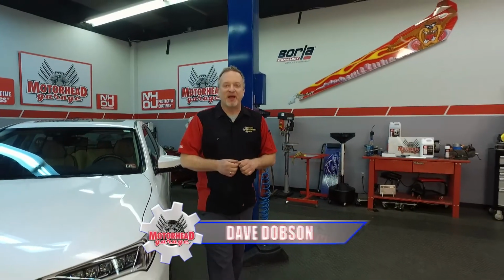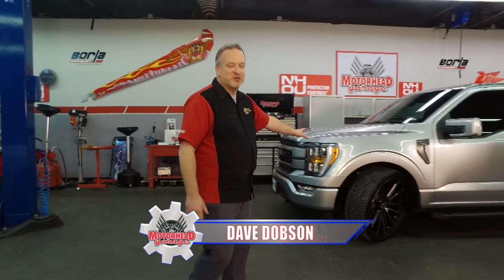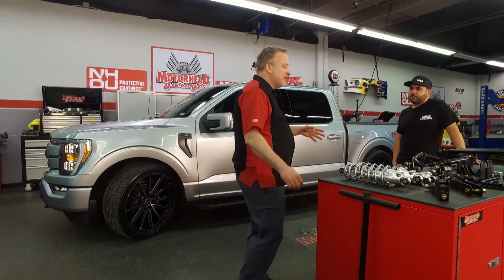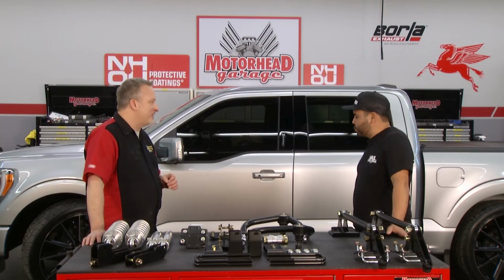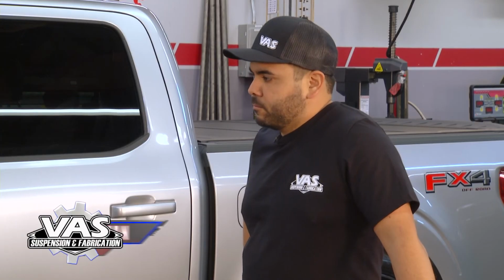Thanks for coming along for the ride here on Motorhead Garage, presented by NHOU Protective Coatings. We got a really sweet looking Ford F-150 in the house here. Wheels given to us from DV8 Designs, and this thing is lowered. Usually when you lower a vehicle, though, you're giving up performance. But that's not the case thanks to VA Specialties. On this F-150, you've really made it a screamer. Tell me what you do to solve the performance problem when you're slamming a truck like that.